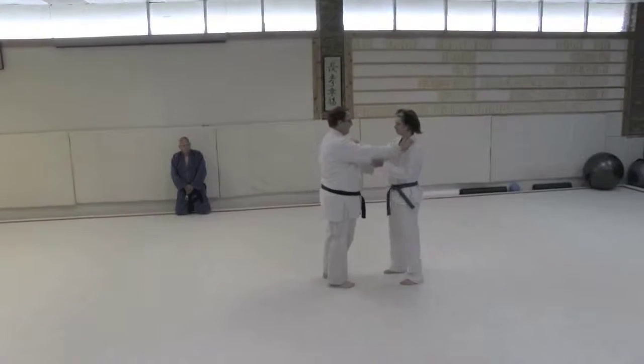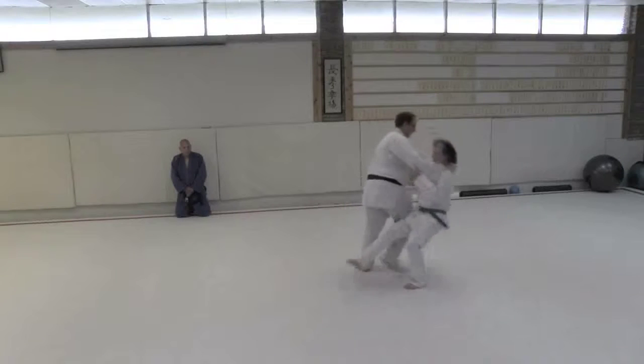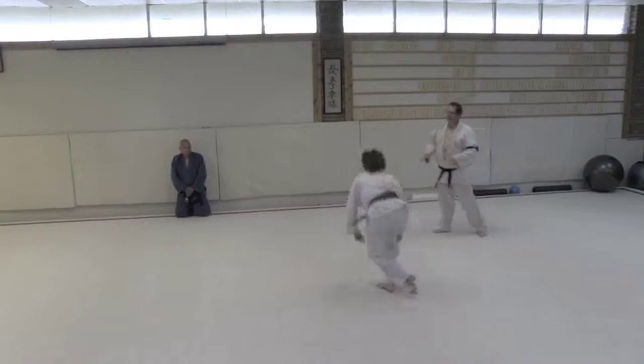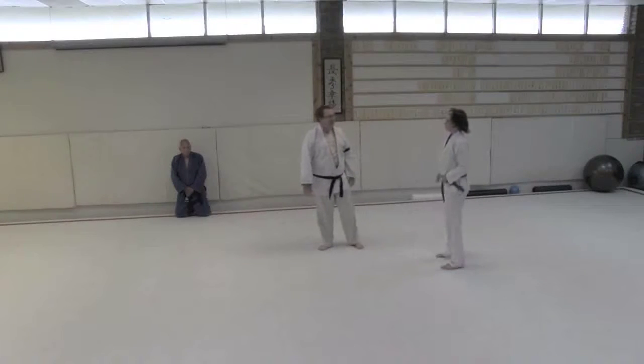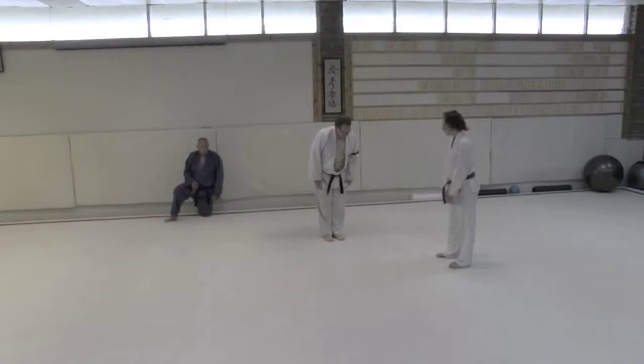So, first technique here and there. A very low impact, very easy Osoto guard. Play that with your partner for like 3 or 4 reps, and then we'll do the next one.